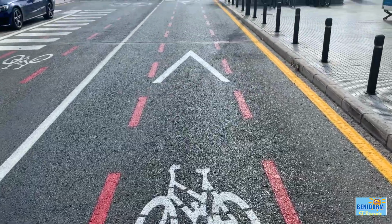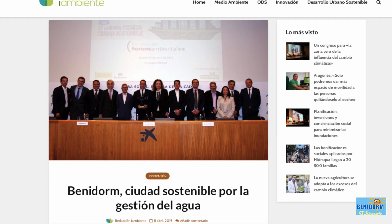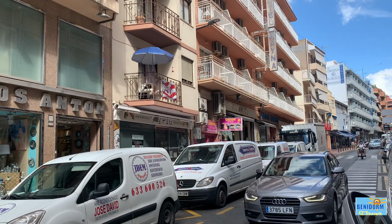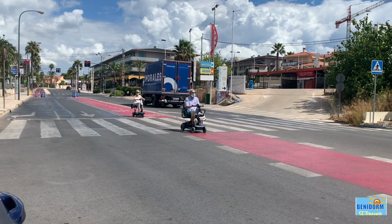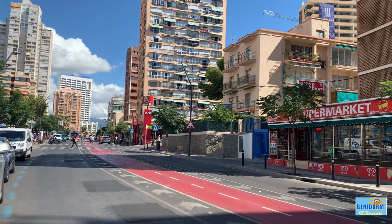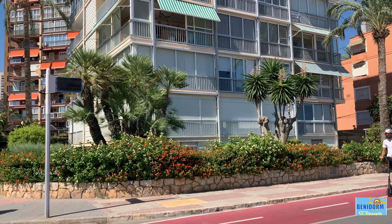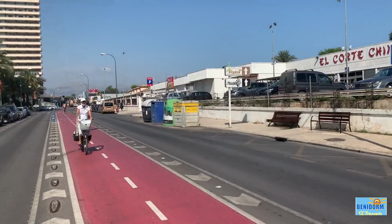Benidorm is a very eco-friendly city and has won many awards for sustainability, which not a lot of people would naturally associate with Benidorm, but it's true, and we'll touch on this more in another video. But to this end, electric forms of transport are championed beyond any other. In fact, there are an incredible 100 kilometres of cycle lanes throughout Benidorm, making an adventure on an electric scooter or a bike the perfect choice to discover our resort.